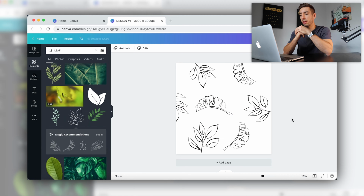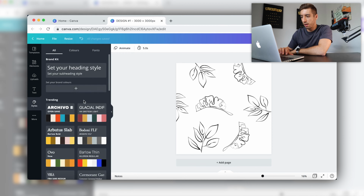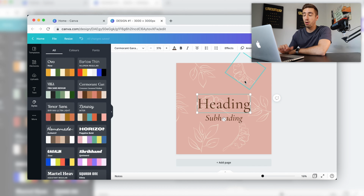Okay, so now that I've got the pattern arranged, what I'm going to do is look to the colors and basically select a palette. So we're going to go over to the more tab here, and then, oh no, actually style, sorry. And here we can actually pick a color palette. So I'm going to take a look around and find the perfect one for this design. Okay, so right off the bat, I think I might have just found the perfect color palette.